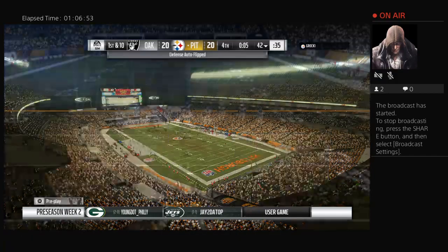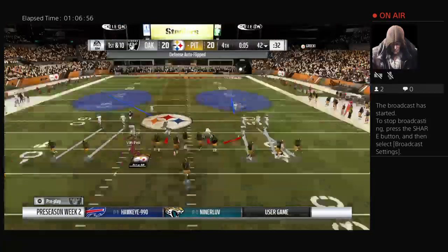Good starting field position for them here as they come up 1st and 10.